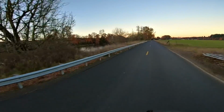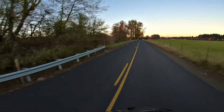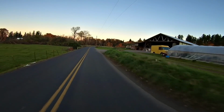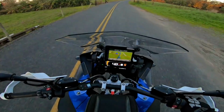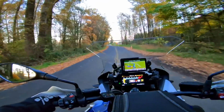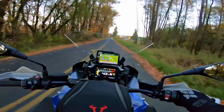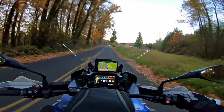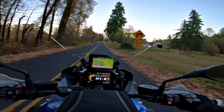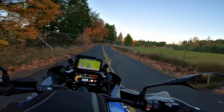It's crazy how much you can see the river now that it's clearing out. Good old Beamer. Oh, the smell of fireplaces is just so good. It smells so right.